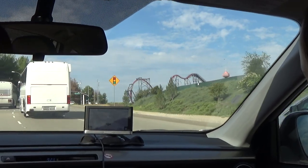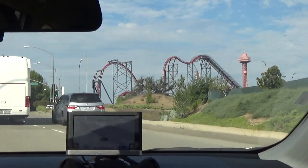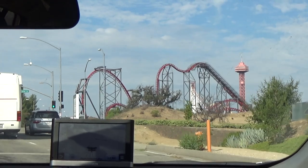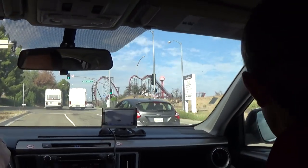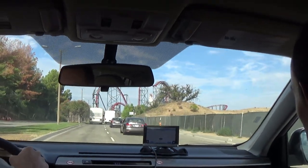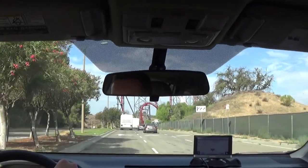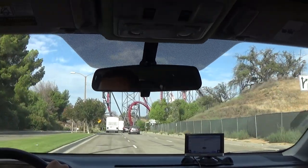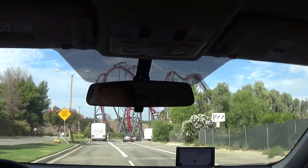Here it is, Six Flags Magic Mountain, X2. Look at that. Look at this. This is going to be a fantastic amusement park. Look at that. Oh, this is very much like driving into Thorpe Park and seeing all the rides, but on a lot bigger scale. They're actually going to send us right past X2, wow. Something we've never experienced before. This is going to be absolutely fantastic.